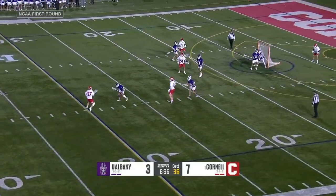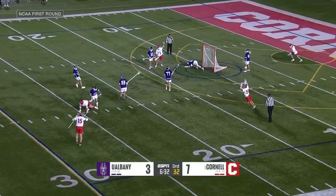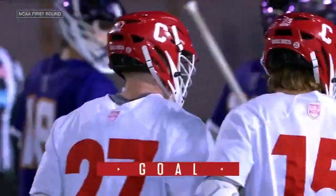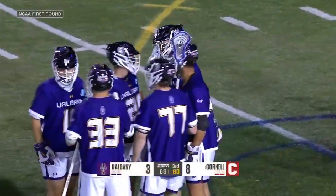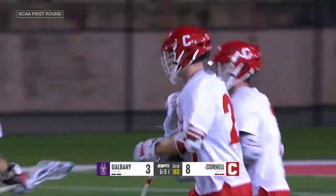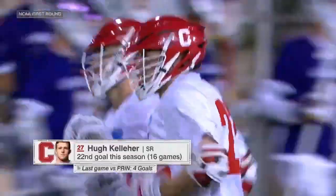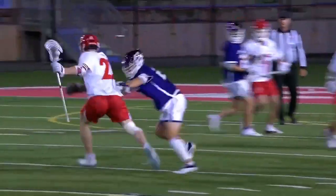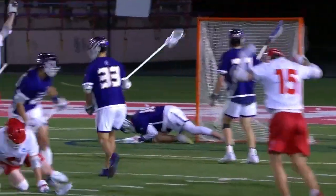Kelleher, the big boy, steps into it and scores! Hugh Kelleher, showing why he was just named the Ivy League Midfielder of the Year, unleashes a flamethrower, and Cornell leads by 5. What a deflating play for the UAlbany Great Danes. Hugh Kelleher setting the stage here. Cornell up 8-3.